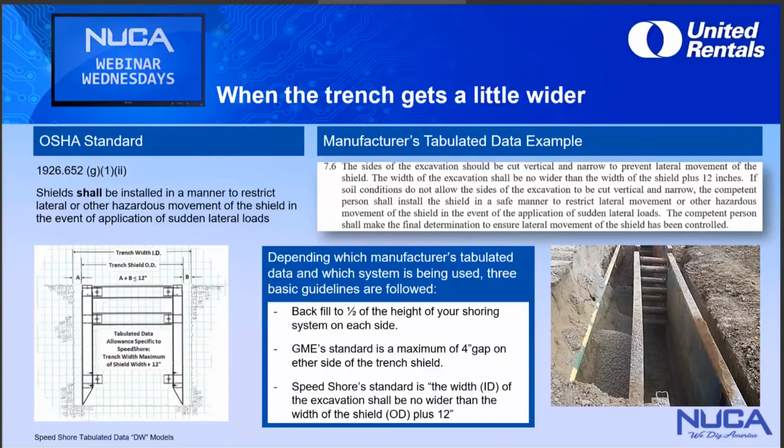And specifically in this example, it gives an example of no more than 12 inches of overcut from the outside of that particular shield, and the distance between the outside of the shield and the inside diameter of that trench. So let's talk about what we see across most manufacturers in our industry. Depending on the manufacturer, there may be some slight differences, but here are some commonalities.